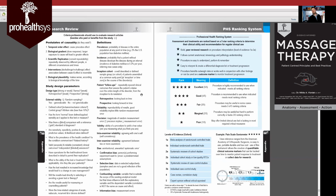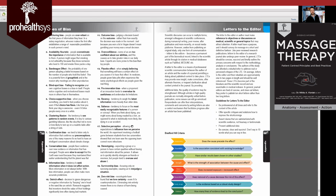And then I go more into research literacy. So you can see how we actually rank our data based on the quality of the research that's given. Of course, Oxford levels of evidence. What is this? Hill's and Koch's postulates of causality to look for whether this is good information. Bradford Hill criteria as well. Also, the 20 forms of bias you may be suffering from when you are doing an evaluation, when you are looking at research or whatever else it is.